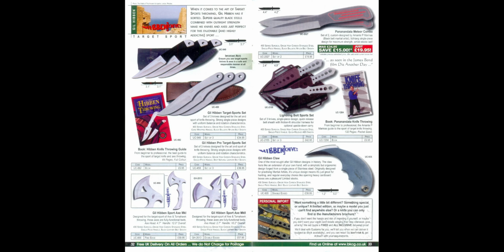This looks like the Gil Hibben Throwers. Quite popular, 34 quid, 10 quid for the book. Yeah, I wonder how they stand up now, those prices. And then on the other side is some more Gil Hibben stuff. Right, next page. Oh, the Gil Hibben Claw. Do you still see that about now? Right, next page is 34 and 35.